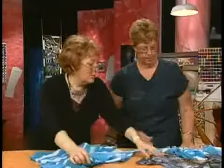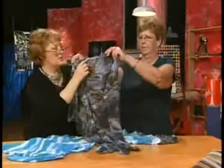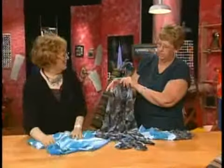And let's show the other one because we did that neckline finish on that one. So there it is, just the button and the loop. So we did it, and we're done.